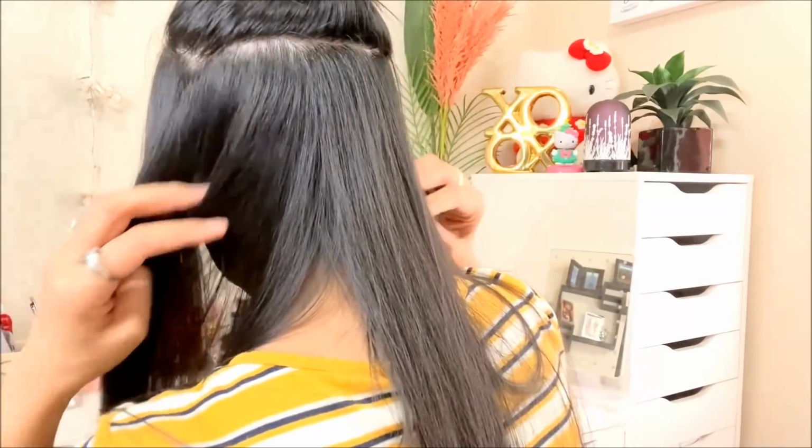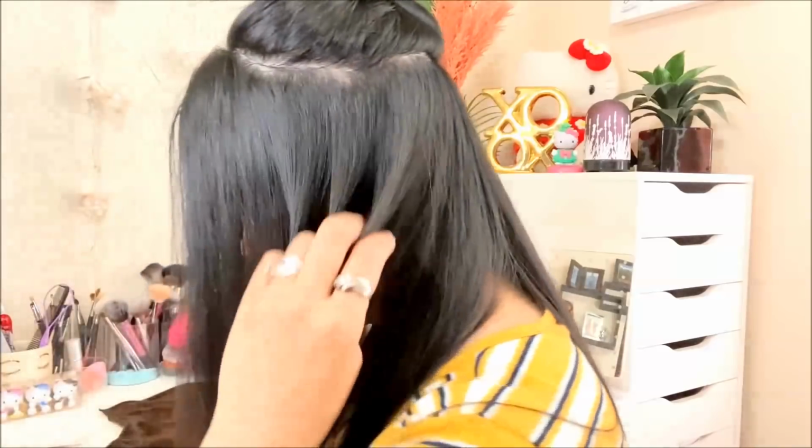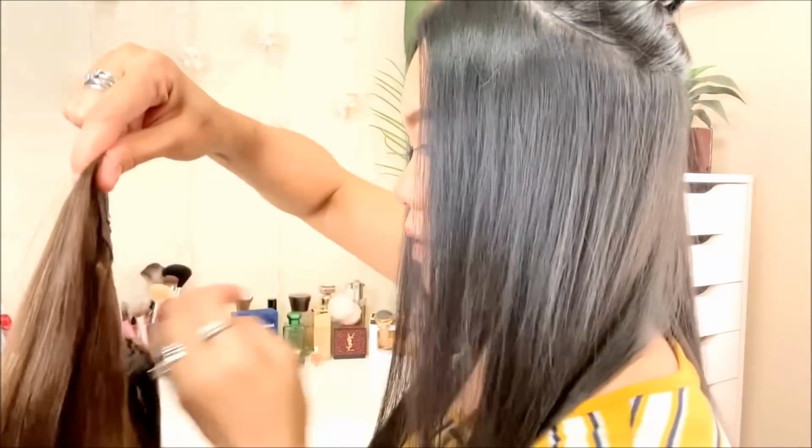All right. So as you can see, I section it like that. You can see that. It's not really perfect, but because it's halo, the string will go to here, and then I'll clip it here. So let's put this in.